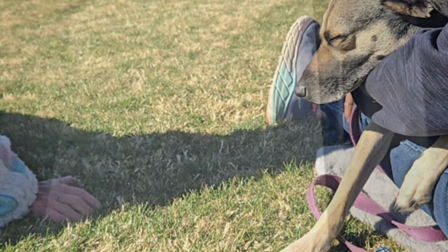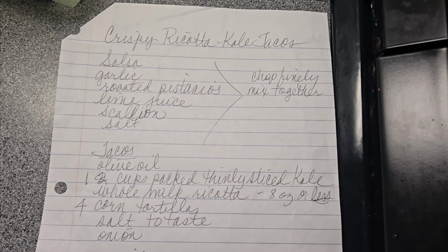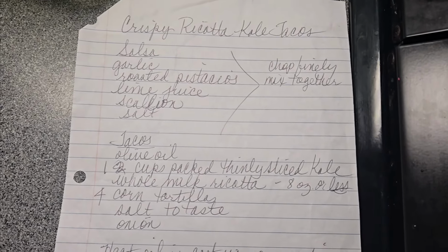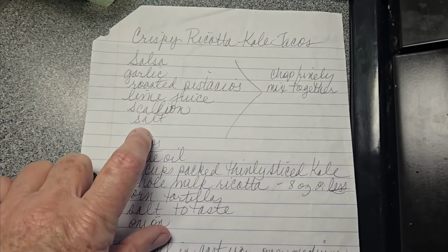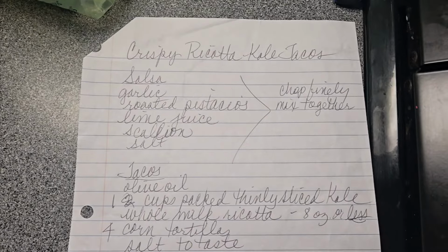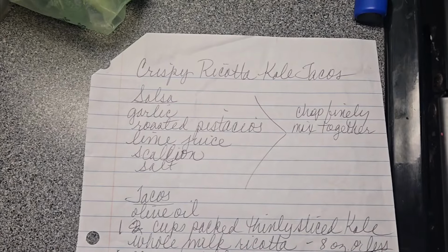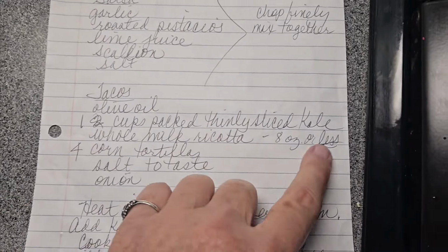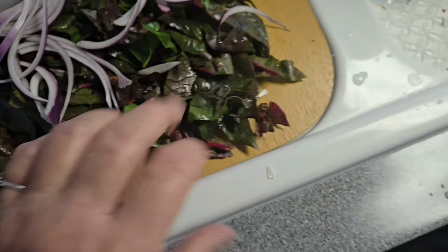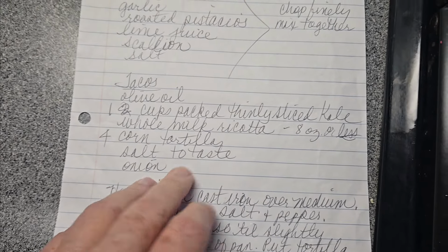What do you drop? What do you collect? I don't quite have the right camera to film myself cooking, but I'm about to make these crispy ricotta kale tacos for lunch, and it's a pretty quick, fast, easy recipe. I'll show you the end results, but I love the salsa. It's garlic, roasted pistachios, lime juice, scallions, salt. I don't have measurements, I just do it by taste, and mix that up as a topping. I love pistachios. The innards of the taco is going to be kale, but I don't have kale. I have chard, and that should work too. Then I'm going to use some whole milk ricotta and tortillas, of course.